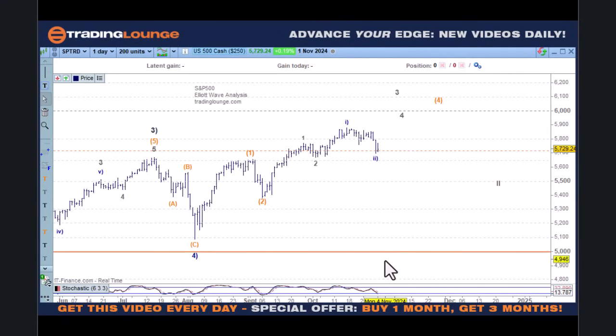So these counts. So this is one count here. Now, obviously, what would happen here if this low here was breached, or very close to it, so to speak, then we could eliminate this count. Okay, so that would be that.